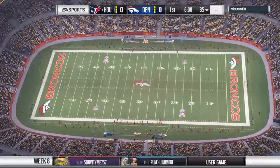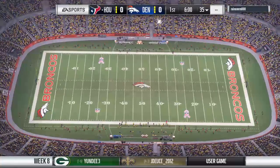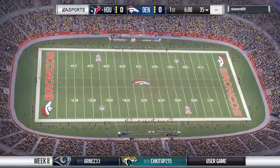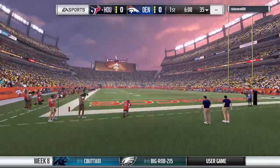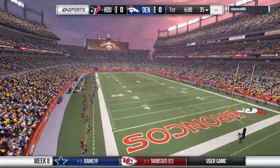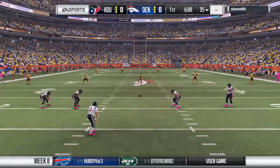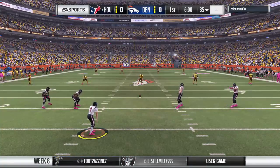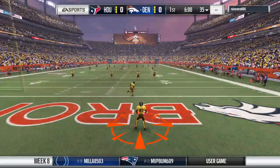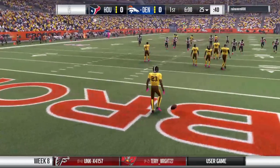Larry, we are at the foot of the Rockies as EA Sports coverage of the NFL brings us to the picturesque city of Denver, Colorado. Tonight, we've got a great Sunday night matchup between the Houston Texans and the Denver Broncos. Both of these teams are about to reach the halfway point of this NFL season, and we're underway on EA Sports. This is taken about 7 yards deep.